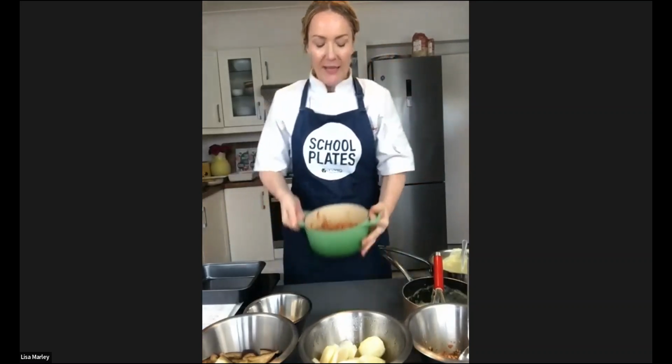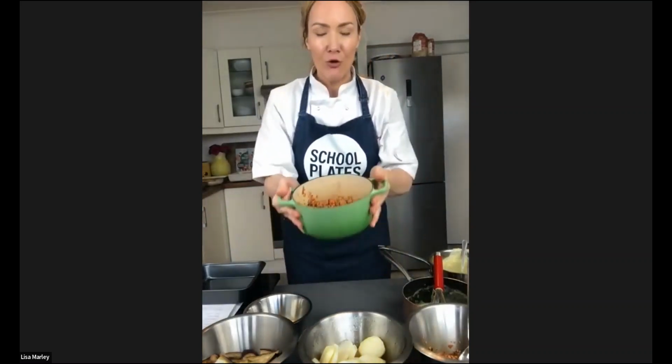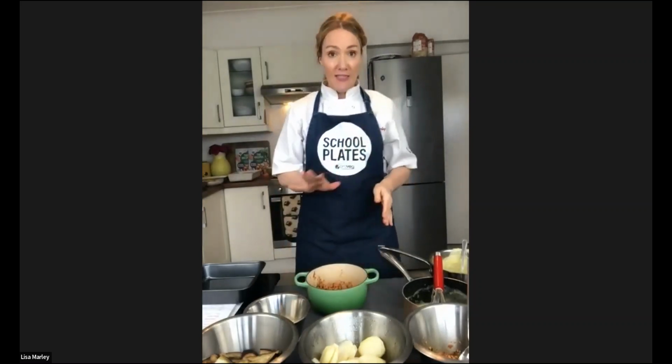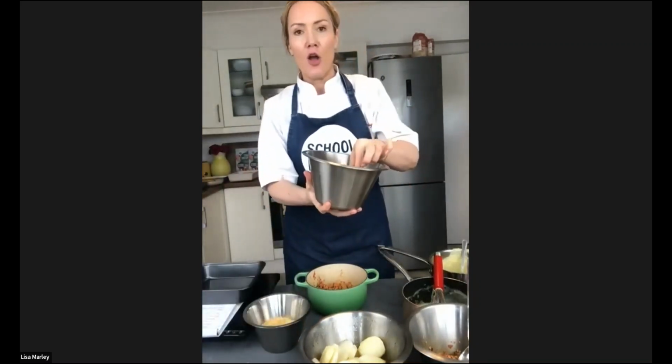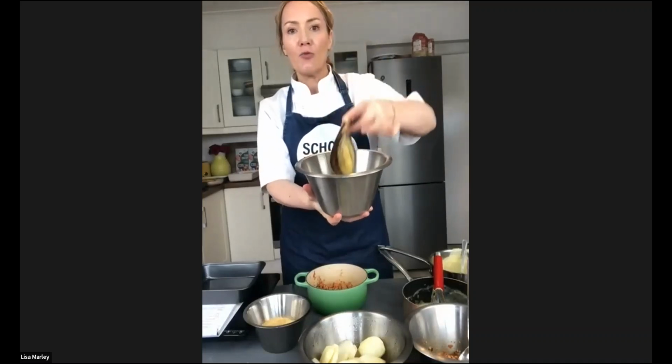Okay, so again, I've got my ragu, my basic ragu. So this is just with garlic, without the Italian herbs. And moussaka is a Greek dish, as you're probably familiar with, that has the ragu and also the white sauce. The prep that I did was I sliced some aubergine and grilled them.